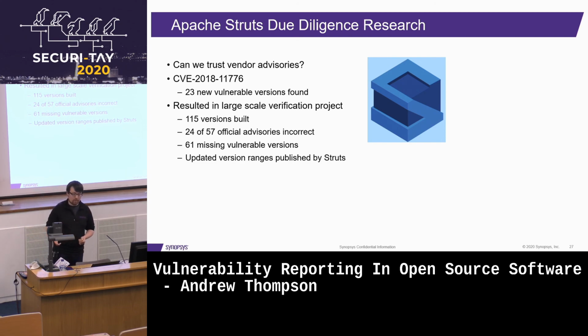It led us to kick off this larger scale verification project where we wanted to test if the Apache advisories were actually accurate. This resulted in us building 115 versions of Struts. That's about a decade's worth of software, so that was a major challenge in terms of infrastructure. If you want to read a bit more about that and the nightmares we had with POM files, then you can do that on the Synopsys blog.